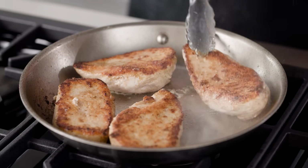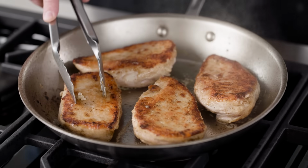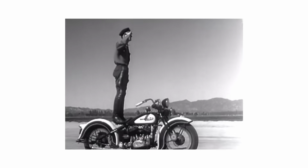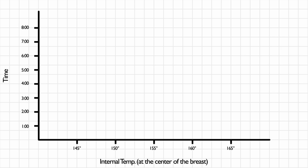I cook chicken breasts to 160 or even 155 all the time, and I just ensure that they remain at that temp for up to a minute, which is easy peasy. But if that's playing a little too fast and loose for you, there is a foolproof way to cook your breasts to a lower temperature and guarantee their safety, and that is with sous vide. You simply match up a time and temperature on that curve.